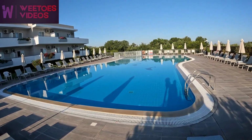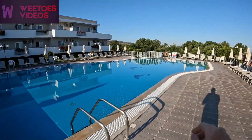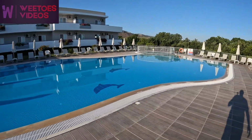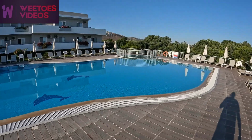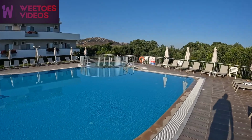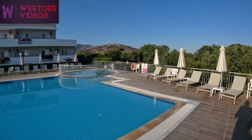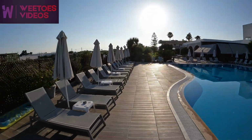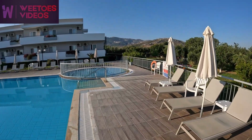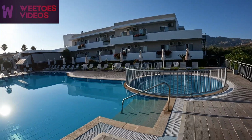So the pool, fresh water, steps at the bottom end there to get in, and a couple of ladders down this other end. And as you can see, big pool, big main pool, little baby pool area. Plenty of sunbeds around. It's just a very nice, quiet, relaxing pool.